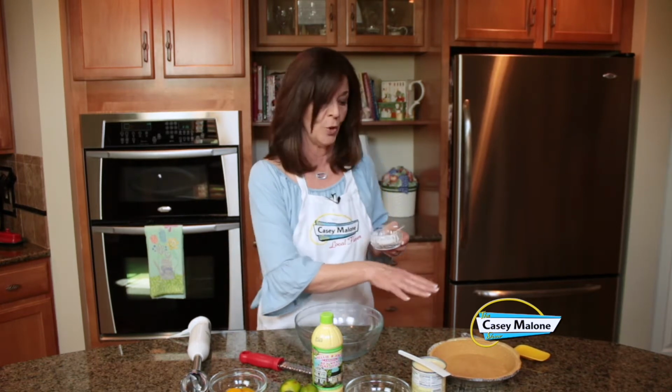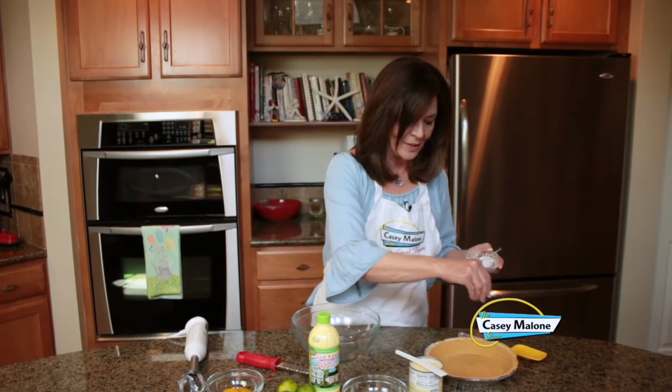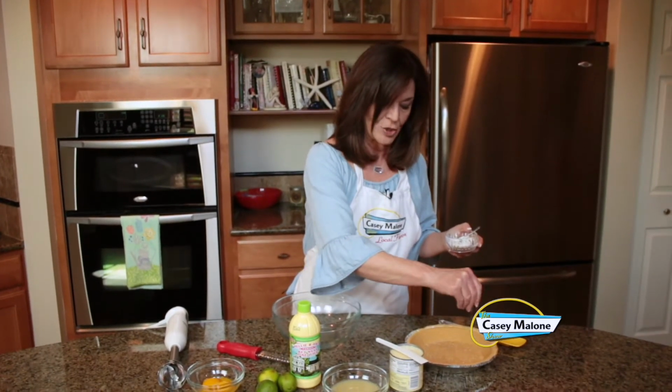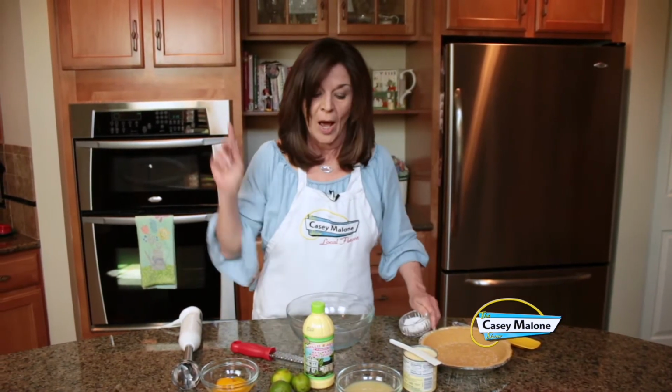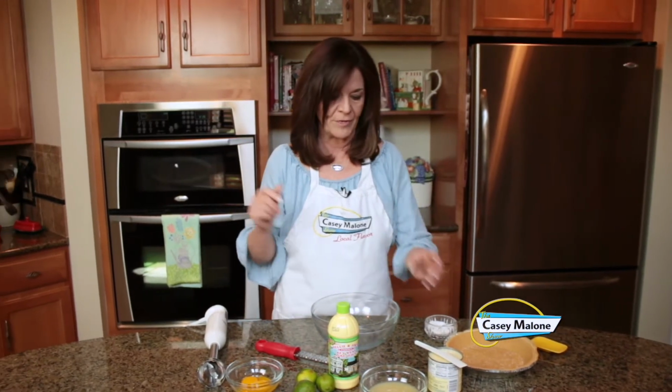Now, I do like to tone down the sweetness. I really like a limey key lime pie. And before I bake or add anything to my pre-made crust, how easy is that? I just add a little bit of salt. Because salt, a little bit of sweet, I think it works together. This is another little creation of mine. I've preheated the oven to 350 degrees.